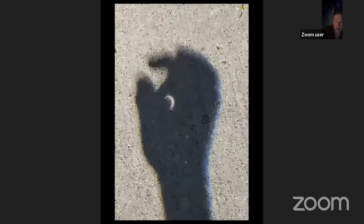With all these cameras and stuff, the old-fashioned pinhole camera will never let you down. This was a drawing I did of the sun with my handmade pinhole camera. There you go. So when you have a solar eclipse, that's what you look at. Beautiful. I'll explain the drawing here so you can see the texture.